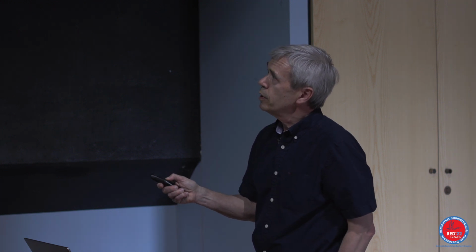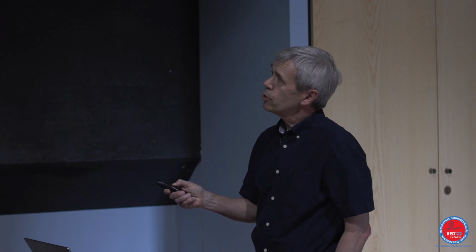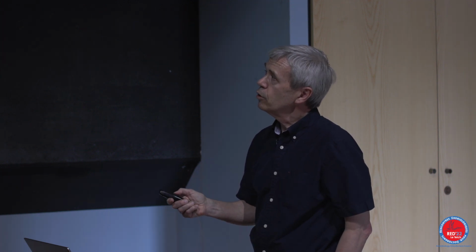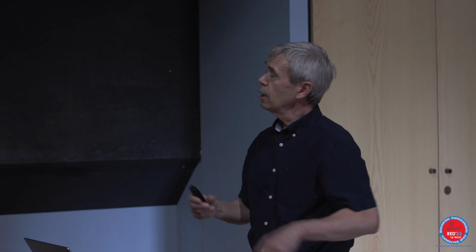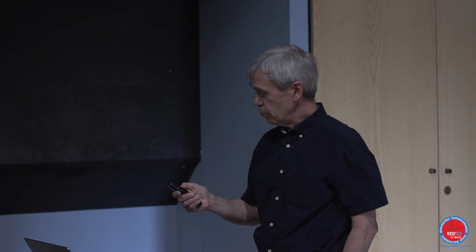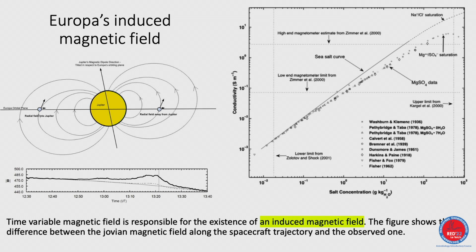Okay, so let's look at the Europa induced magnetic field. I think it was a major discovery of the Galileo mission. It was absolutely not expected. At that time, people were thinking that you had a completely frozen Europa, so just ice on rocks. We didn't think that there could be an ocean, so that the ice crust would be decoupled from the rocky interior.